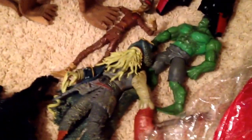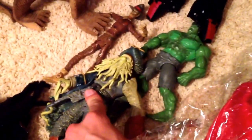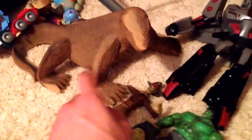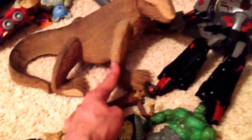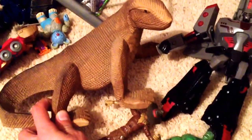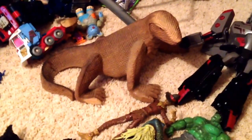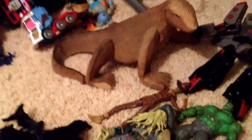Another seller had these 3 here. There's Davy Jones, the Hulk and Scarecrow. 3 for £1, not bad. I also got this, which is like a hand-carved wooden Komodo dragon. I've got a much larger one that I already have in the flat, so now he's got like a younger brother as well. And then I got these DVDs.